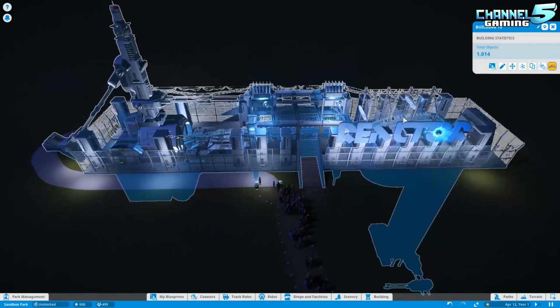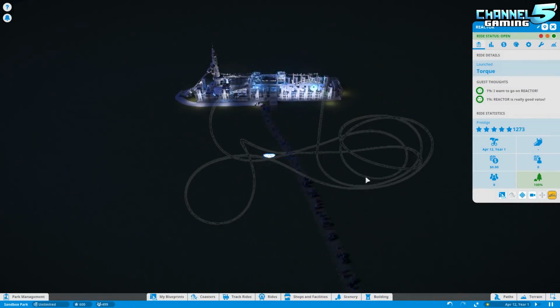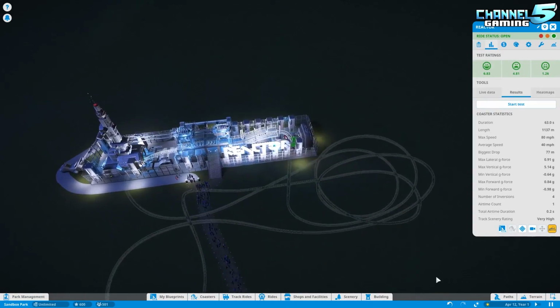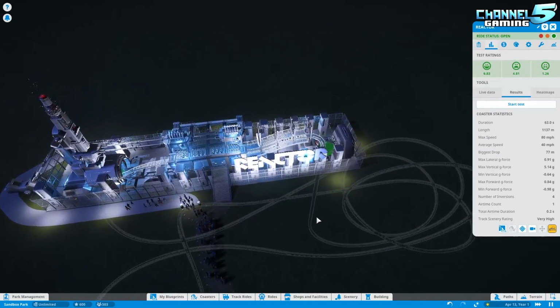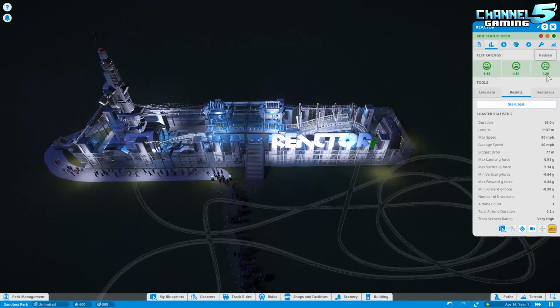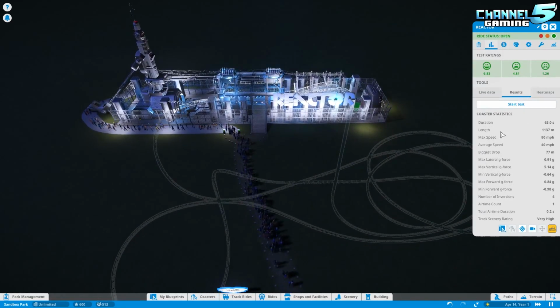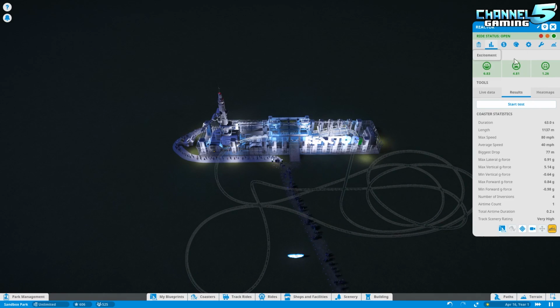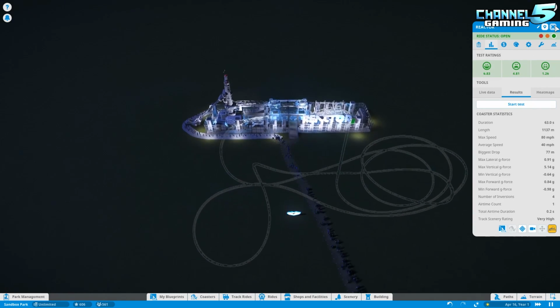We can take a quick look at the track here so you guys can see. That's all this stuff happening underground. The results here, we'll speed it up so these people can get on. It's a 6.83 excitement, a 4.81 fear, and a 1.26 nausea. The duration is 63 seconds and 1,200 meters in length, roughly. So really good stats and a pretty good length.